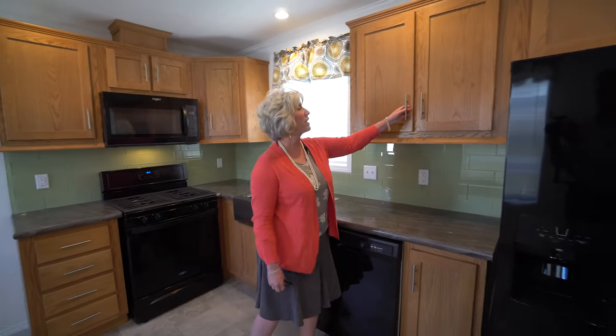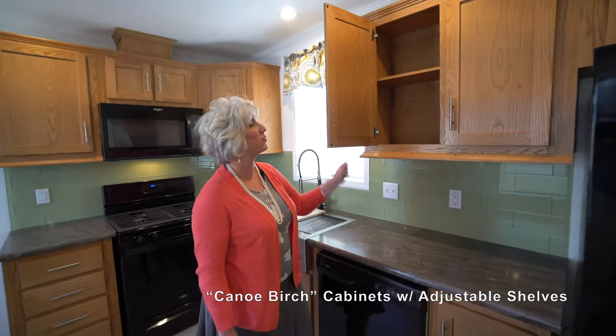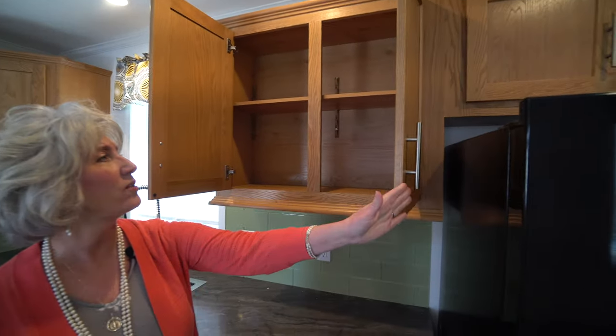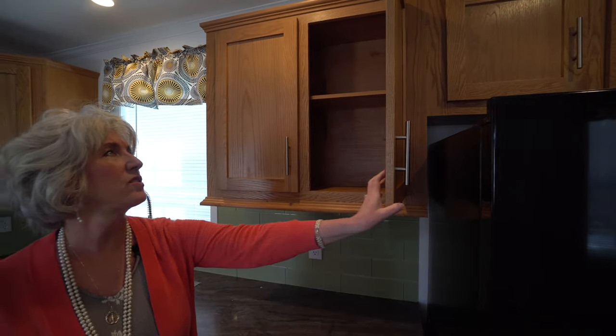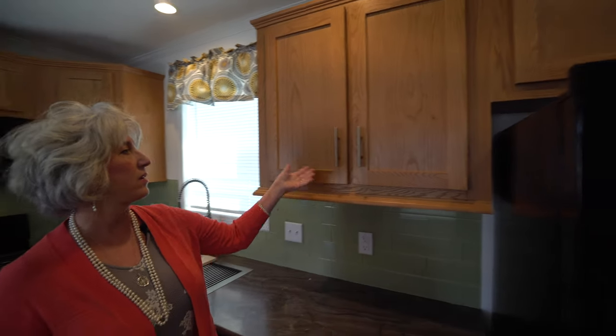So this is all wood cabinetry with these beautiful European pulls, and in here you have adjustable shelving, so that's a bonus. Great hinges, really, really elegant look.